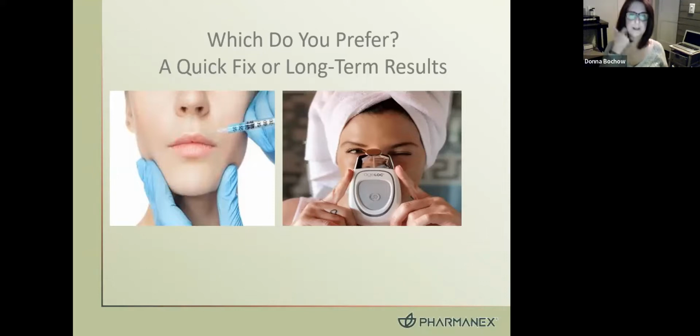It takes 48 hours for Botox to attach to the muscle nerves. But I always recommend, and a lot of the doctors I work with recommend, 2 weeks, because if for some reason there's a contraindication, we don't want to bring it back to the microcurrent.